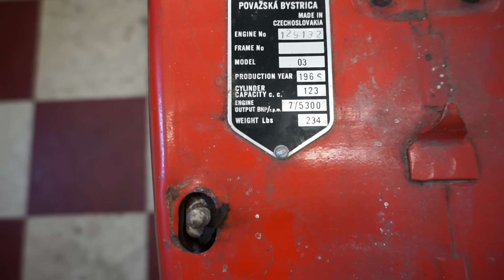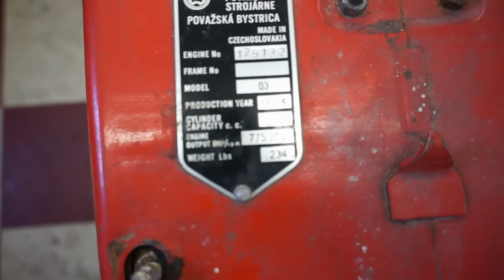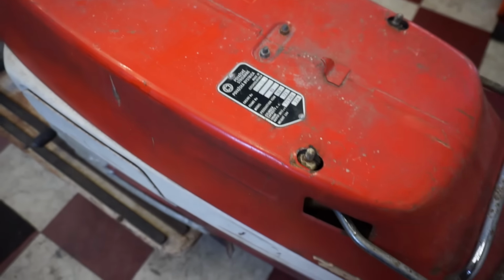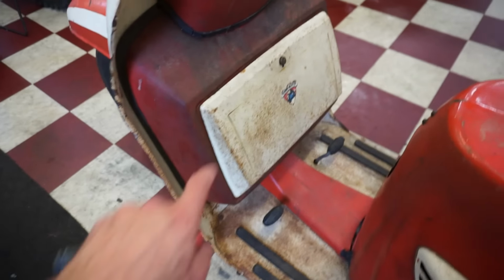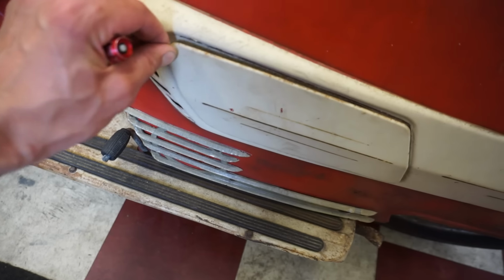Engine output RPM 5,300. Weight, it's 234 pounds. And that tag is in excellent shape, so there's no way this thing sat outside. Alright, so let's try to open this compartment first. See what's going on. I'm sure these come off too.